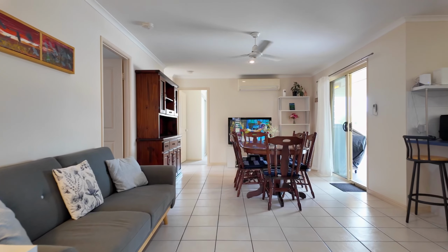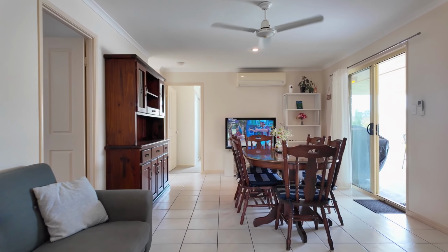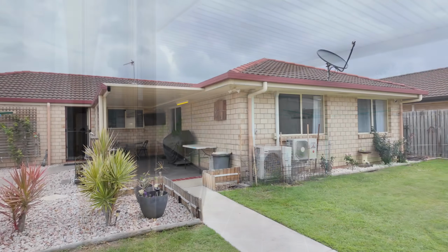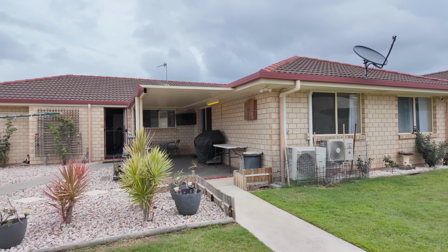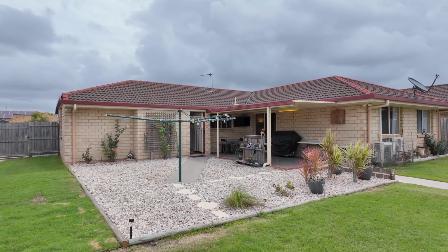This home does utilise its space perfectly with that vast indoor living and dining area seamlessly connecting with the large north-facing outdoor entertaining area. This is where you'll take advantage and enjoy Hervey Bay's year-round subtropical temperate climate.